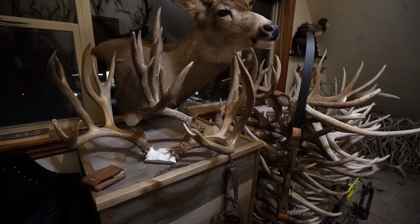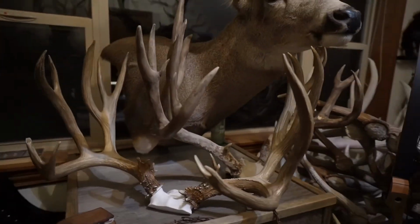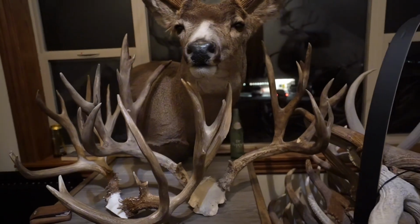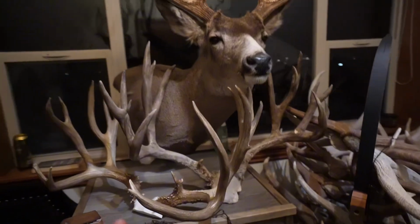We got a set of replicas of Marty, the set of sheds I just showed you a second ago. Looks very good. And then this buck is a deadhead that I restored. That buck went 203, Marty's 216.